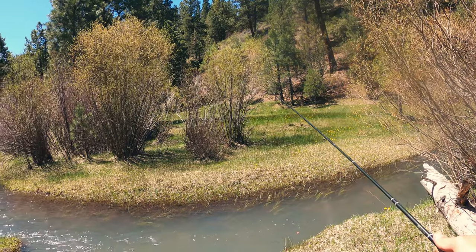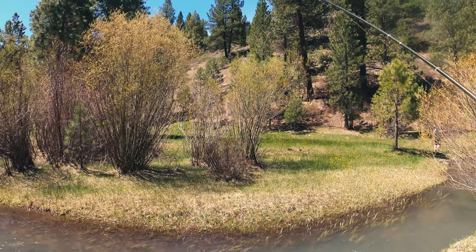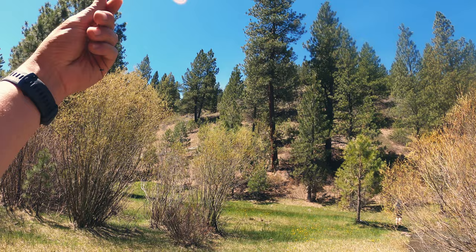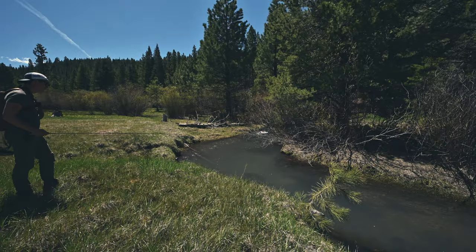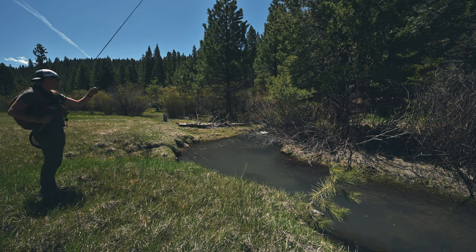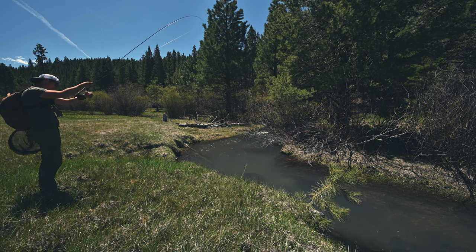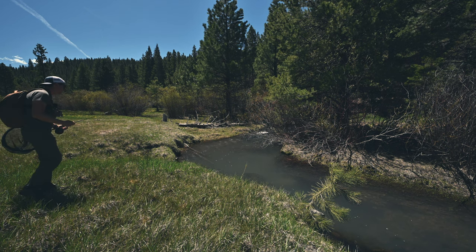Oh, one just jumped. Oh, got him. Oh, he came off again. I think this is gonna be a case of net 'em fast. There's a lot of dead branches in this run. I'm gonna shallow up about 6 inches.